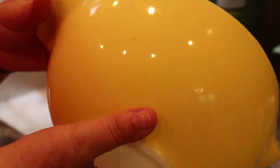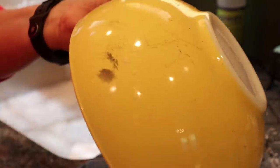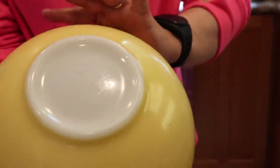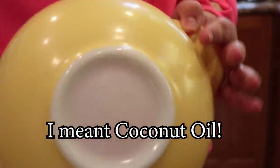So this is the yellow one. It's still wet. Before, I just want to show you all the scratches here. Okay, this is the yellow one before. And here's the yellow one after. You see that? So it's all removed. This one just got a tiny bit of olive oil, but it's ready for sale.